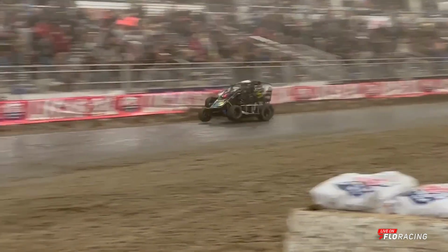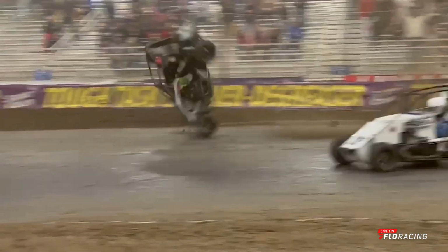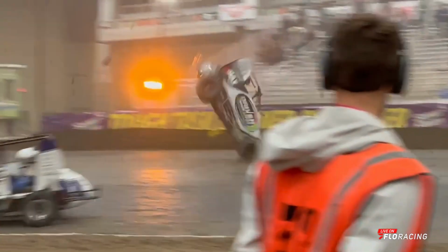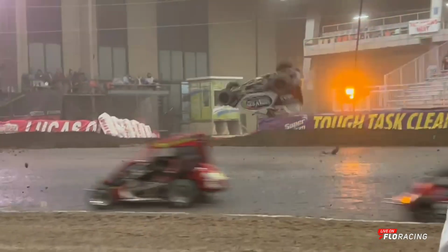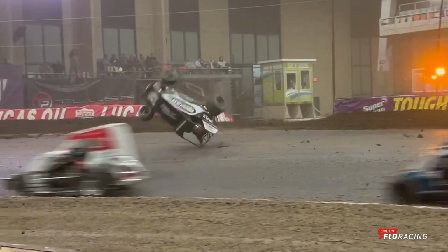So here's the finish, and this is right after the contact. Emerson didn't lift, neither did Jeffrey Newell, and Emerson caught the right rear. Big time cartwheel. I mean, Clinton, you and I were both just like, oh my goodness. And we did see Emerson did get out, and he's walking back to the pit area.